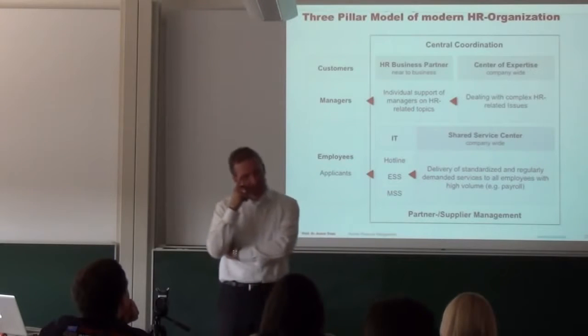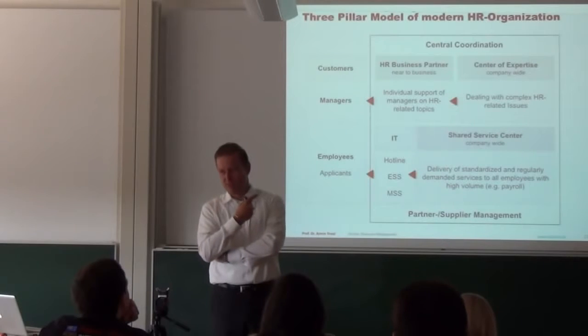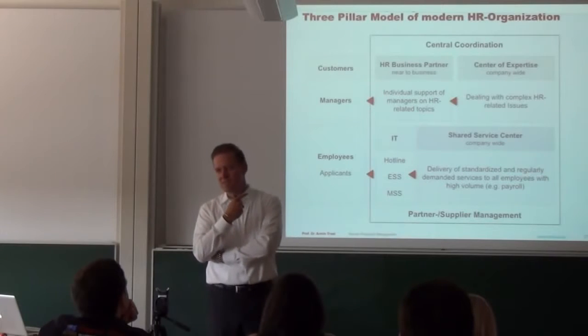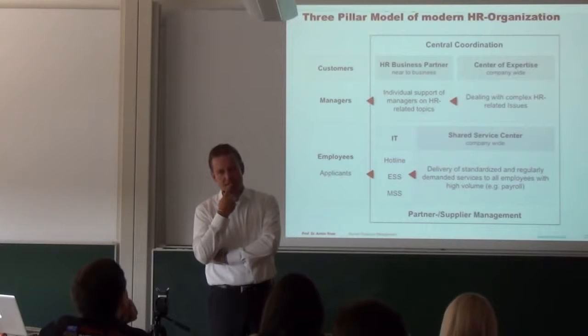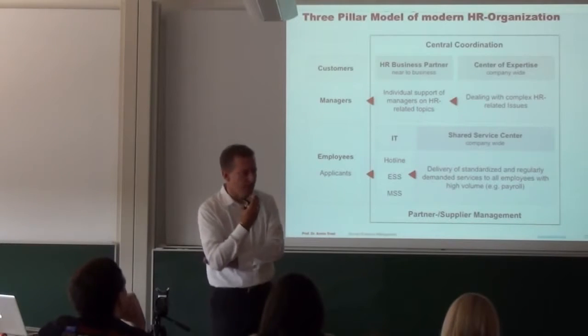And as a preparation for the exam, really think about why must this be this way? Why is that such a smart model? Why do companies do this? Yeah? I want you to see the reasons behind it.